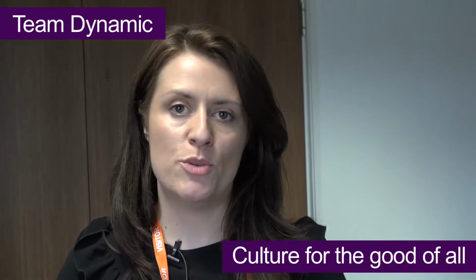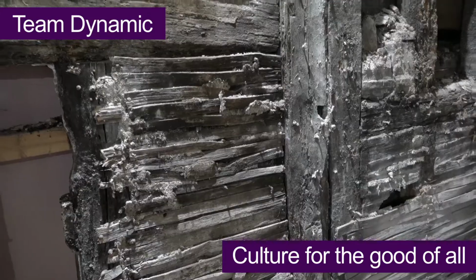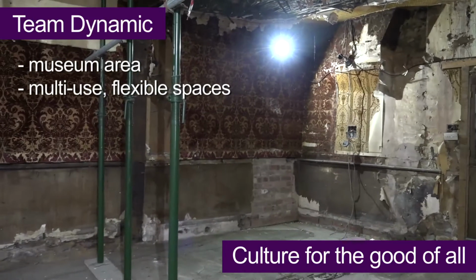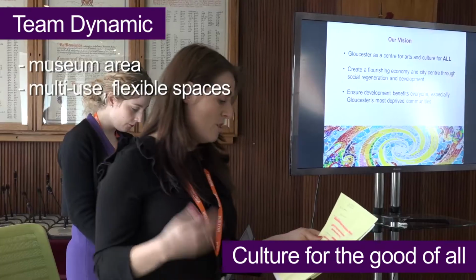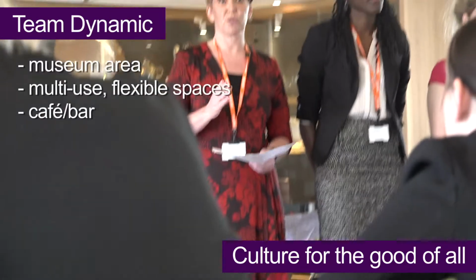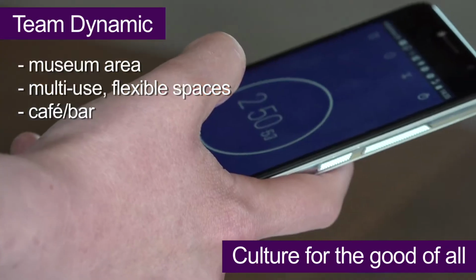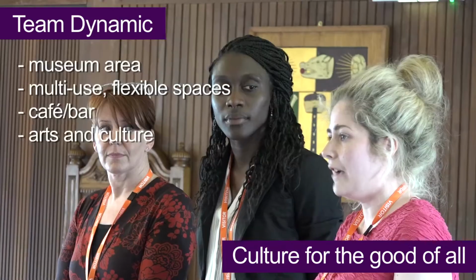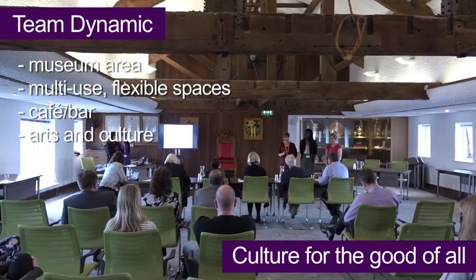Our proposal was about redeveloping the Fleece, so we want to use the Grade 1 listed part to be a bit of a museum, but really as a multi-use, flexible space that the community can use as they see fit. We want to use the bottom bit as a cafe bar, which will lead out onto the street so that people can see the place as they pass. And also in the courtyard, we want to use that space to build up to the arts and culture offer that we want to provide around there.